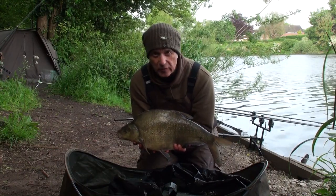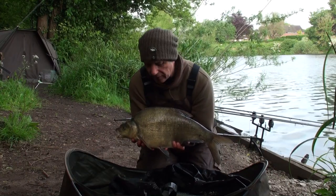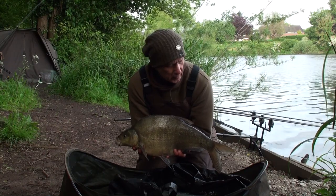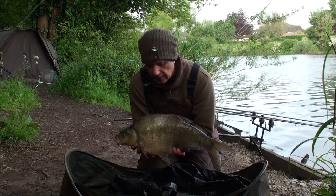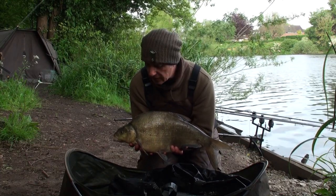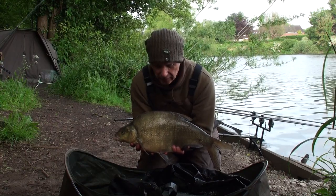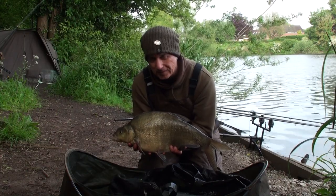Nice stamp of fish in this gravel bed. Fantastic gravel pit bream fishing. And then like I said, I had one last night, an 8-pound one. And hopefully plenty more to come. This is bream number 11 there, so that's fantastic. Fantastic fishing. And hopefully, like I say, more to come.